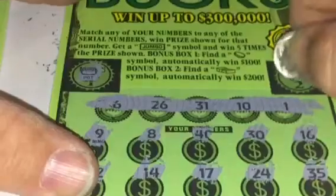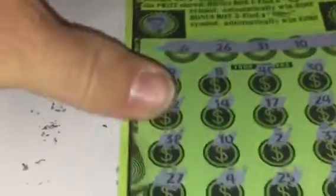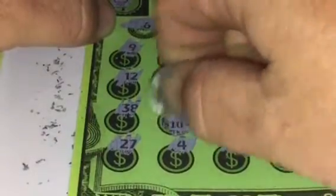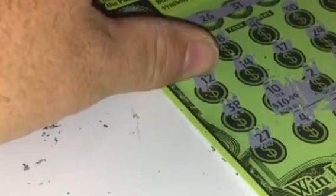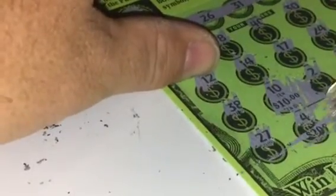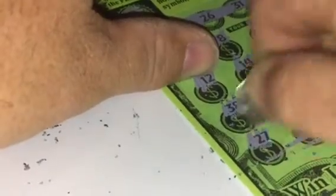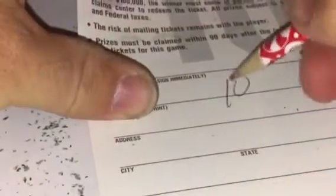Pot of gold and some cherries. We got under the number 10. 10 under the 10. Yep, this ticket features a lot of those. Most of the winners are single matches. Seems like that's the case.